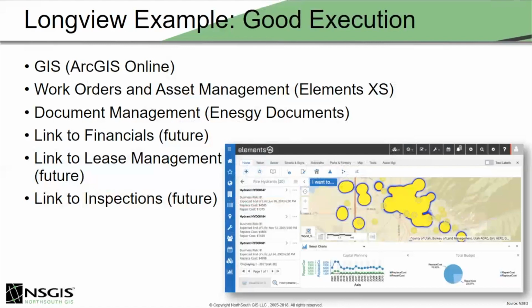All that is in the cloud. All that is by subscription. They didn't have to invest, you're asking. They didn't have to invest in any hardware or people to run it. They just have to invest in training and processes. And in phase 2, they will link to their Microsoft financial system, their ERP. And in future, they also want to link their lease management, which means move their Excel spreadsheets basically into this cloud-based system, as well as their inspections.